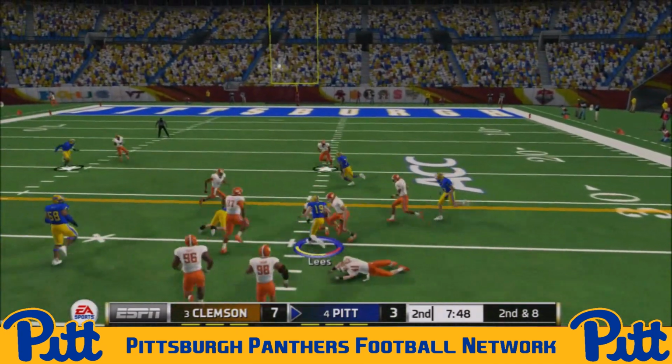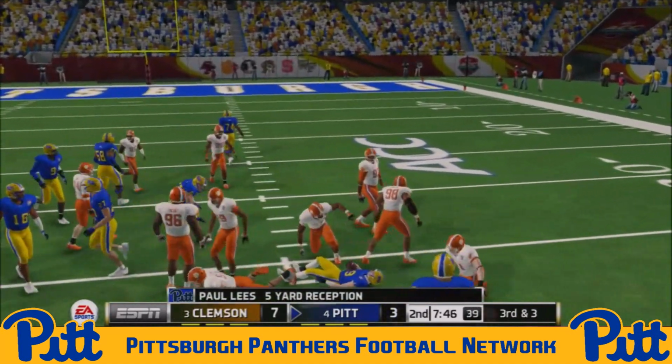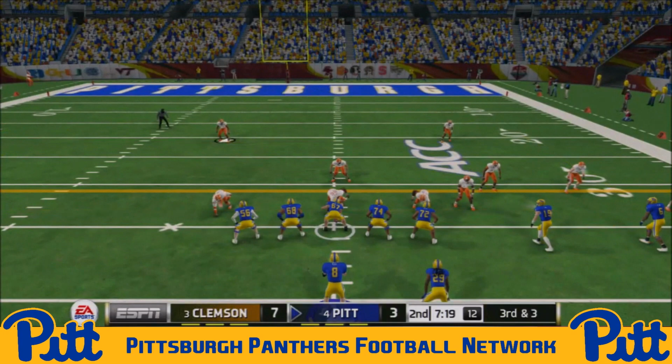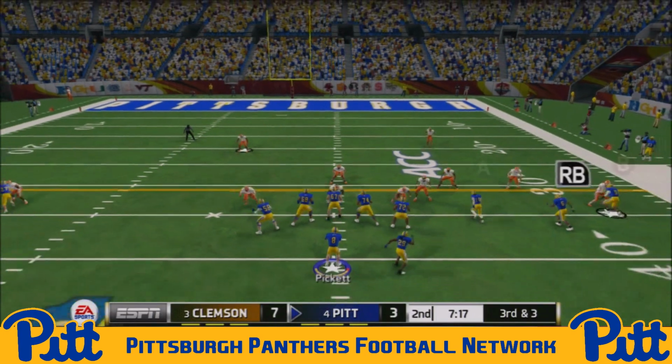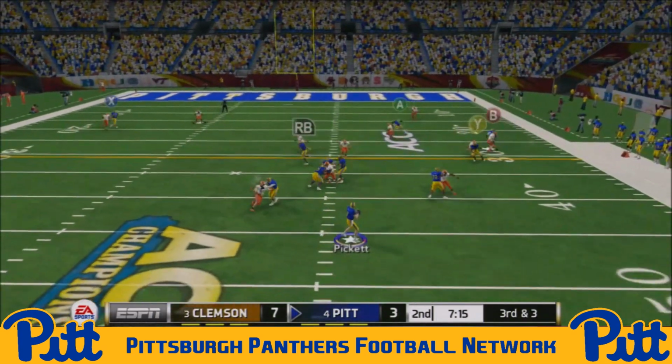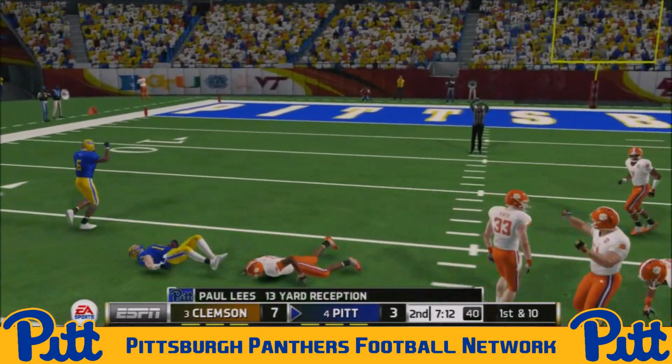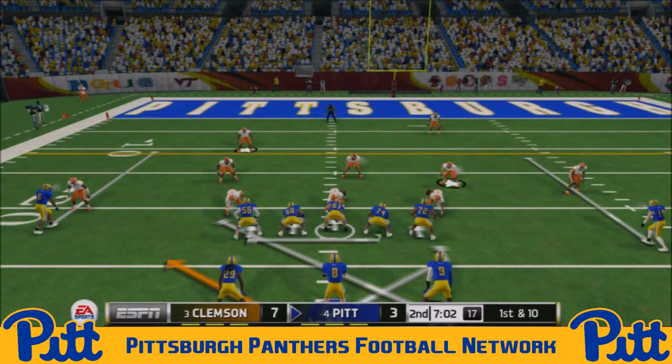2nd and 8. Paul Lease gets the ball this time over the middle. Spins out of a tackler. Ends up picking up a moderate gain of 5. Sets up a manageable 3rd and 3. Pitt at the Clemson 34. Pickett back to pass. Clemson only rushes 3. Kenny finds a man. It's Paul Lease yet again, the Garden State speedster, the Jersey Jet.